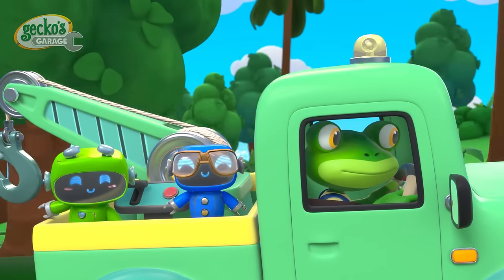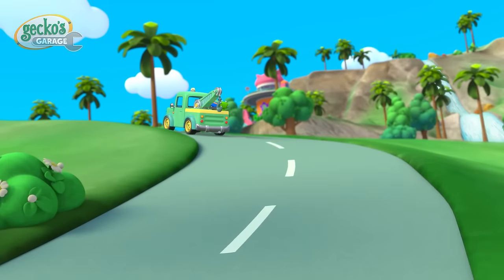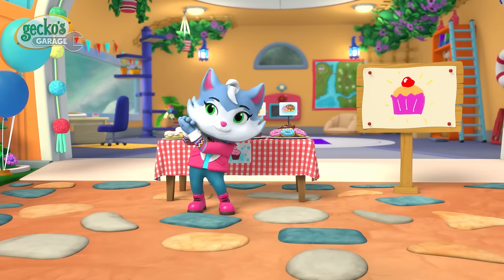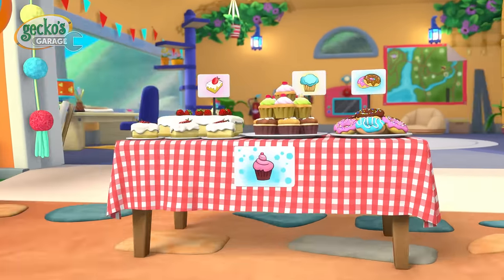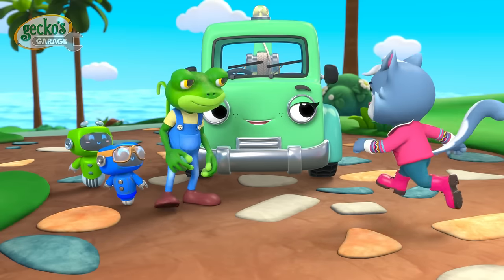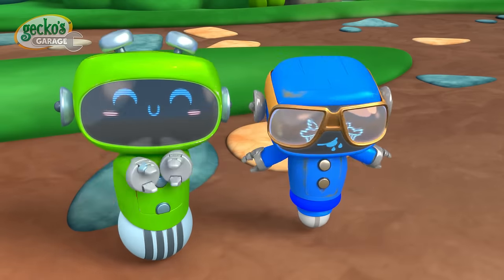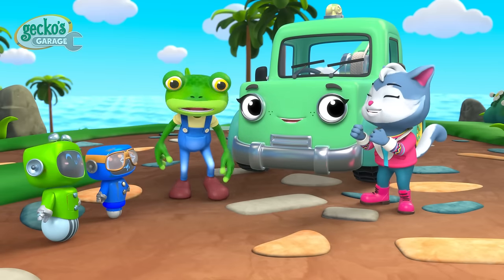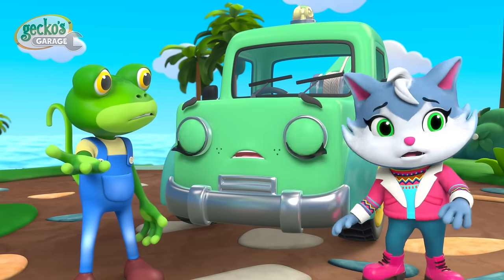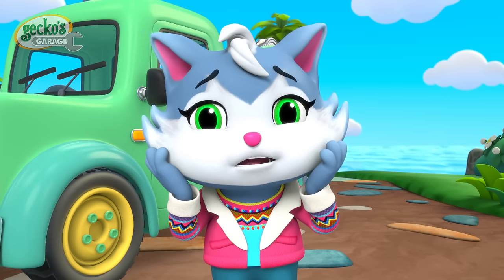Just on our way to Cat's Base for a cake sale. Hola, amigos. Welcome to my cake sale. We have donuts, cupcakes, and my favorite, tres leches. Where are the cakes, Cat? Oh, no! My cakes have been stolen!